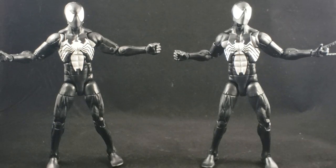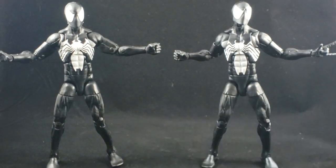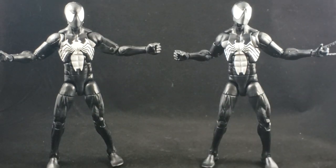I do prefer this one to the previous one. I like the way that the spider is painted. However, both of them are pretty good versions. Some people say that Hasbro's trying to take your money by making the Spider-Man again. Some people complain about reusage. These are $20 figures. You got two of them in the pack, $43.